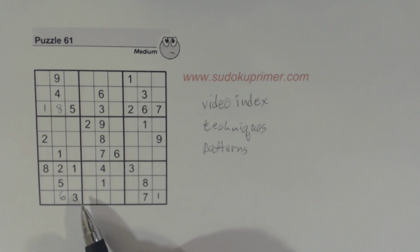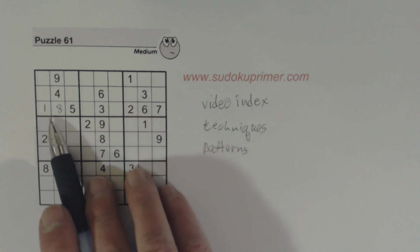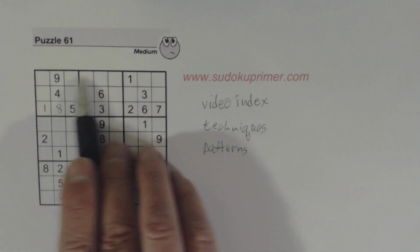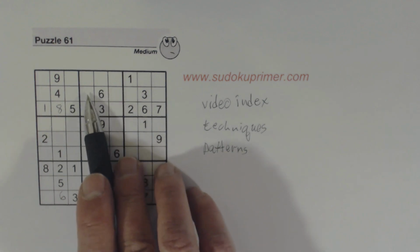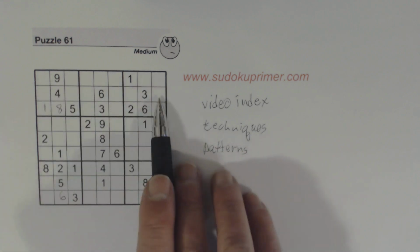Alright, now let's look at each number, or a few of the numbers, and we'll go by sections. Like, let's look at 1s right here. We've got a 1 in this row and a 1 in this row, in this section. So we're missing a 1 here or here. So one of these has to be a 1, you see, in that middle row in this section.